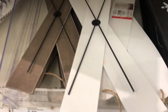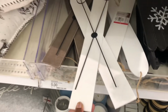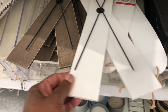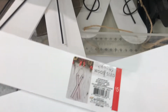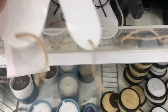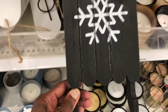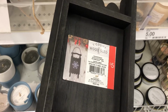Okay, moving on down here. We have some little skis. Can y'all see that? Skis in black and white. And then they have them in the wood tone. These are $5. Let me see what they are supposed to be. Just a wood sled. I guess it's decorations for your wall. And then they have this little sled right here. Yeah, just wall decor, it looks like.